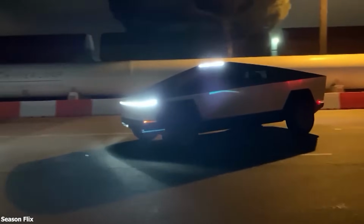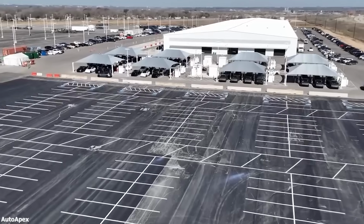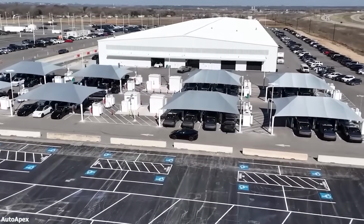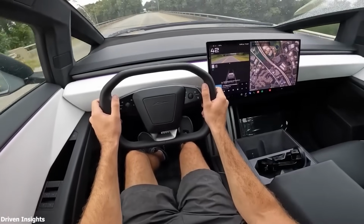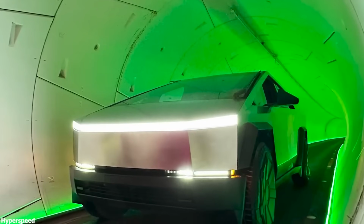Although Tesla has not provided an official timeline for when the Cybertrucks will begin self-driving through the Cybertunnel, industry insiders speculate that the transition will happen in the first half of this year. This shift would mark a significant breakthrough, proving that Tesla's vision of autonomous production logistics is becoming a reality.